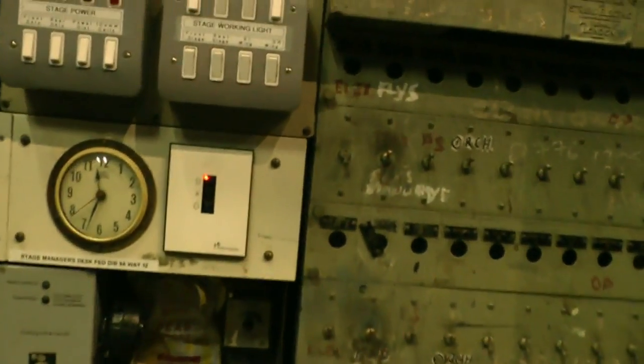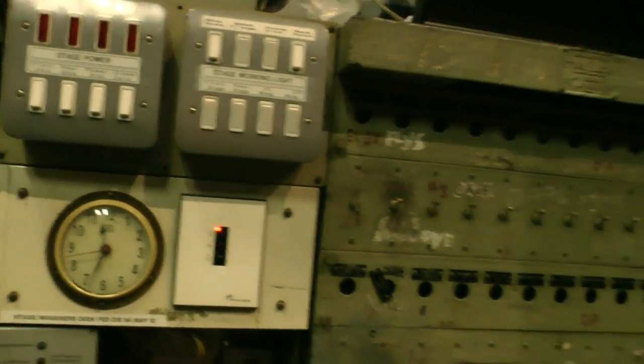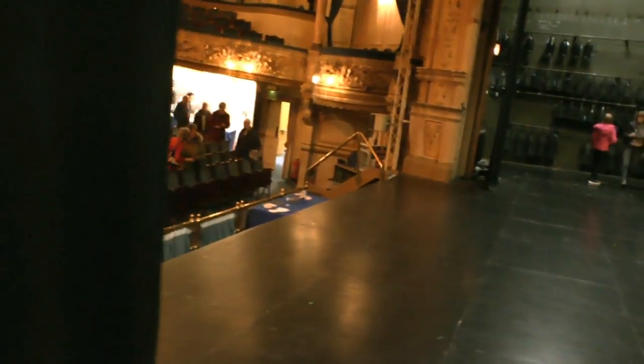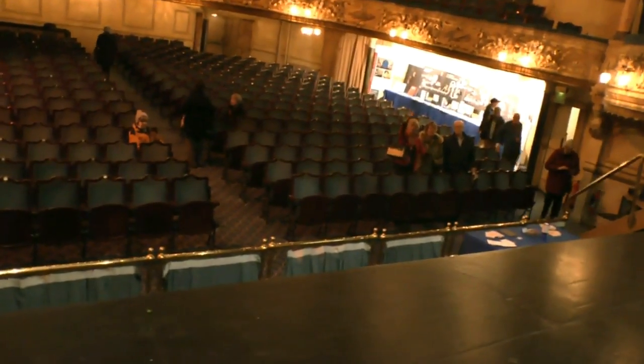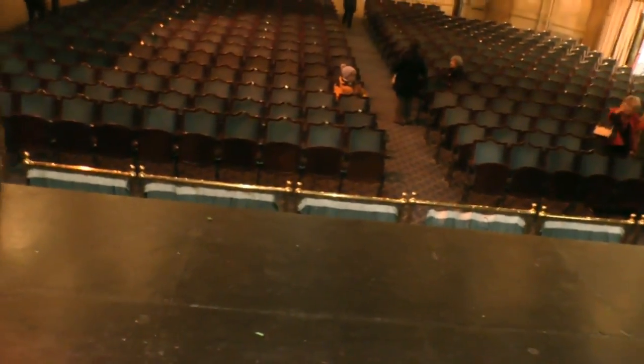This is the control box here for the stage. Stage working lights and the power. This is where the curtains and everything is controlled from, just adjacent to the curtains themselves. As you can see, we are exactly on the stage looking out at what the performers would see, the actual audience.